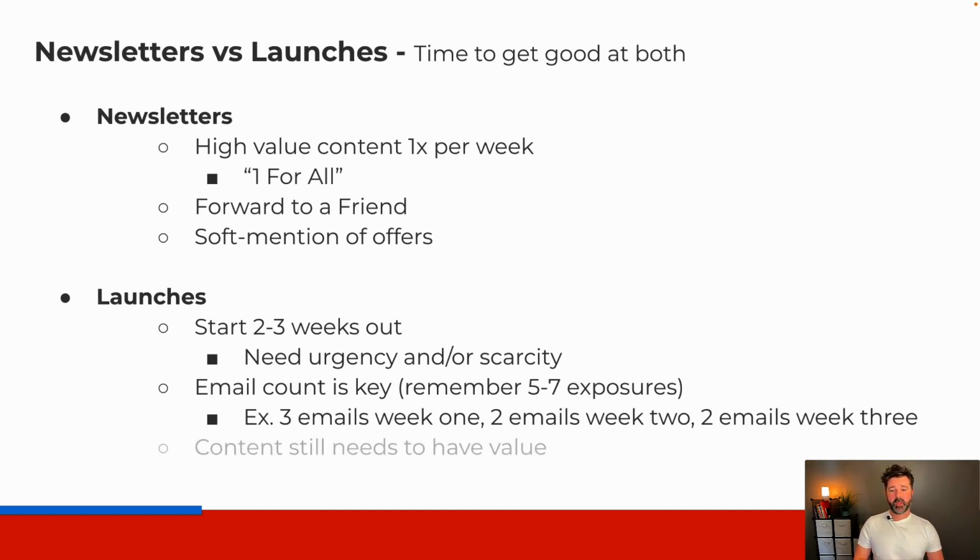The content still needs to have some value though, so you don't want to just be hammering buy. Hopefully you're talking about the launch, the things that are going to be in it, so that even if they don't purchase, they're still getting value and they're still encouraged to open up those messages so that you have a better chance of converting them in the long run.